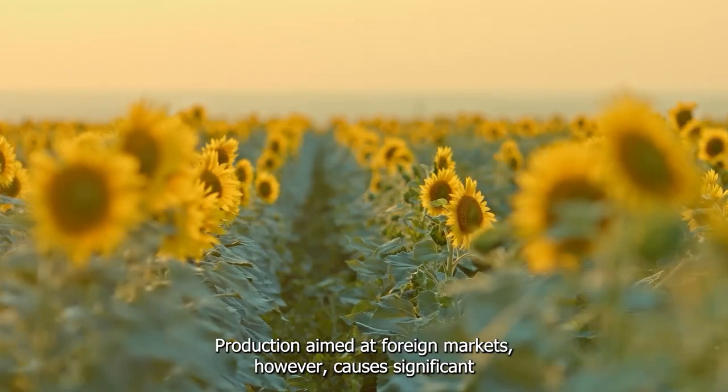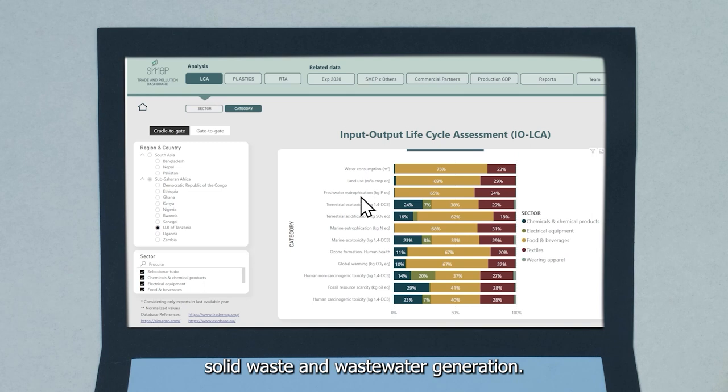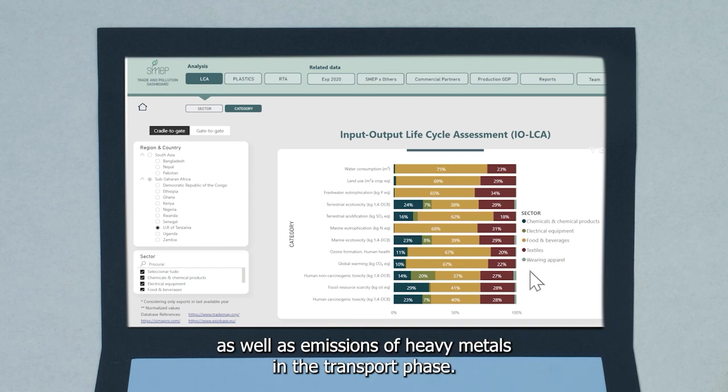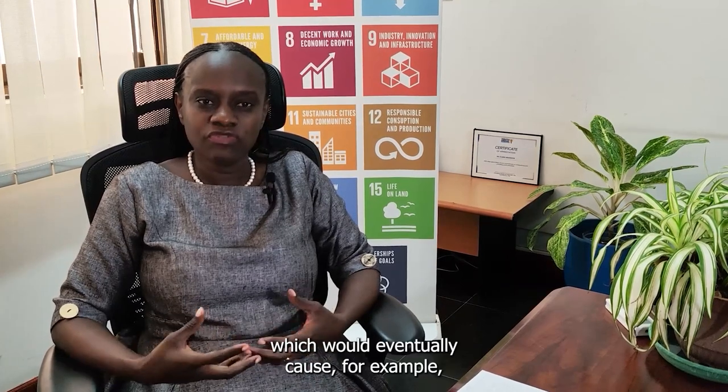Production aimed at foreign markets, however, causes significant environmental impacts, especially energy consumption, water consumption, solid waste, and wastewater generation. It has a clear impact on marine ecotoxicity, resulting from emissions of fertilizers and pesticides, as well as emissions of heavy metals in the transport phase. An example is the issue of mercury leakage in the water bodies, and eventually getting to fish and other edible marine products, which would eventually cause, for example, some chronic diseases like cancer.